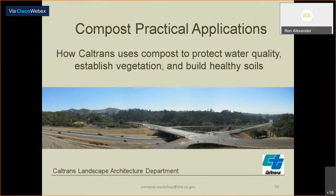Thank you, Ron. Our next speaker, Scott Dowland, is currently a senior landscape architect for the California Department of Transportation, a certified professional in erosion and sediment control, and has 20 years of experience practicing transportation landscape architecture. Scott will discuss how Caltrans uses compost to protect water quality, establish vegetation, and build healthy soils. Scott?